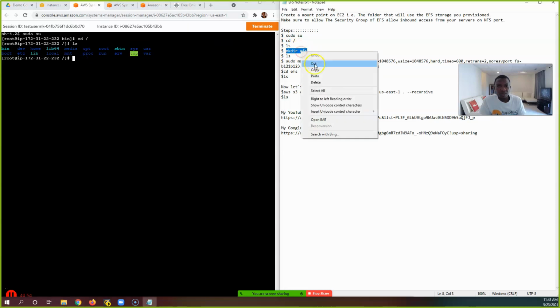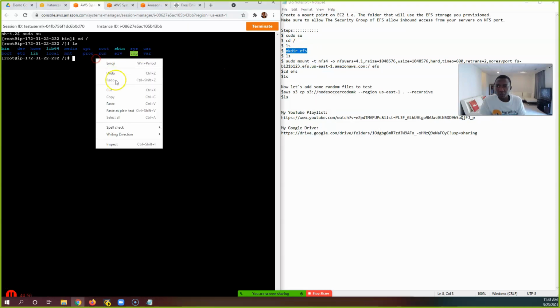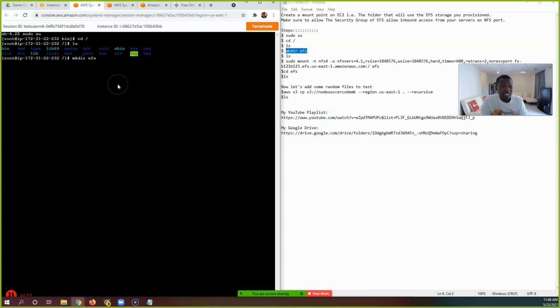So in this case, let me just copy it. I already typed it out here. Copy and then just paste here. Let's make a directory, a folder that we're going to use to mount this flash drive to. This folder would be using this EFS for the storage of whatever files and folders it has inside of it. So make directory EFS, click on enter.